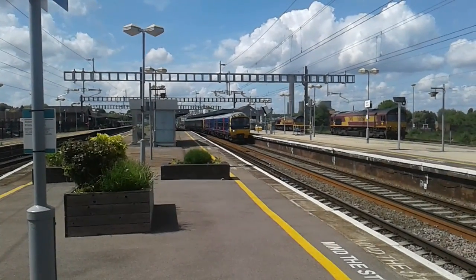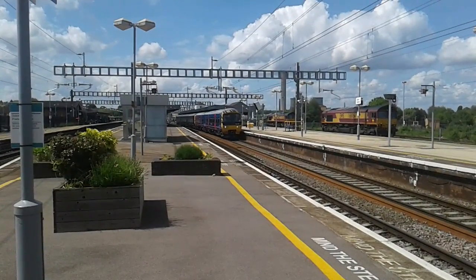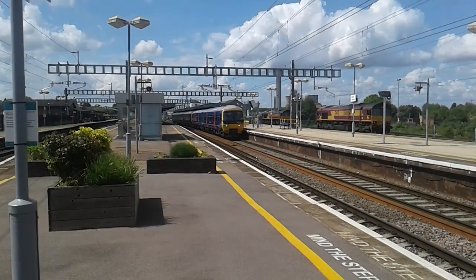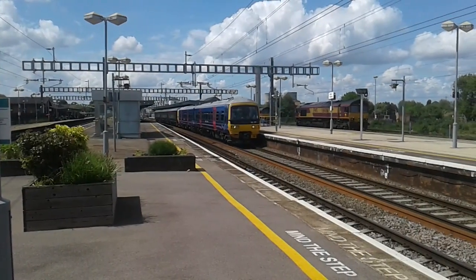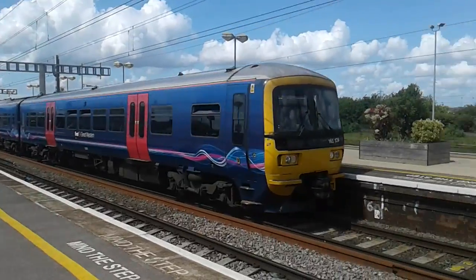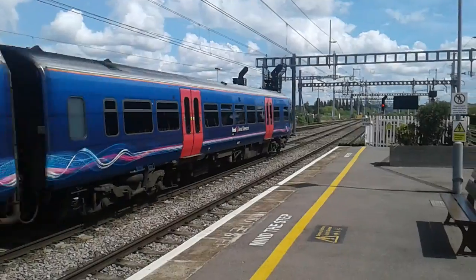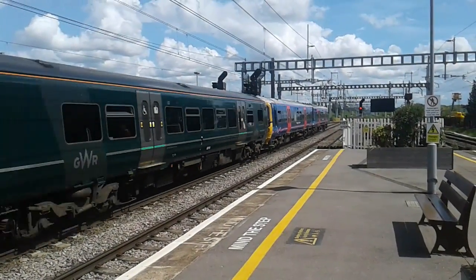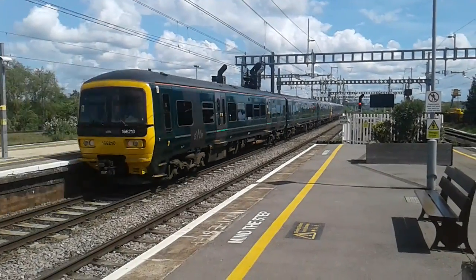Okay, getting ready to depart is going to be the 14:13 Great Western Railway service to London Paddington. A toot from the driver there, thank you very much. On the rear is 166210.